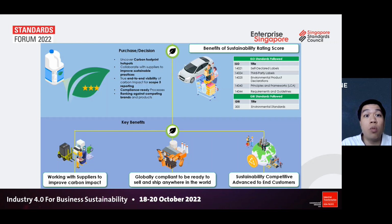One of them is being able to work with your suppliers to be able to do better. Like we said, if we are able to improve sustainability, we can also improve the operational efficiency of the process as well. The other portion is that we've got to just be ready. If we're going to be able to take advantage of additional markets and to be able to sell to additional markets, we have to have this information ready to go. And it has to be supply chain wide. It can't just be my own facility.